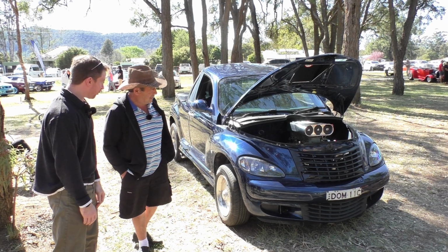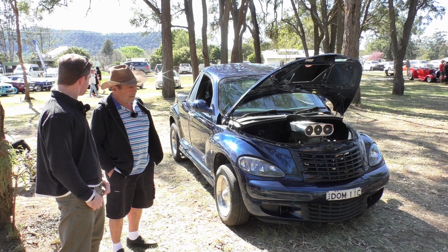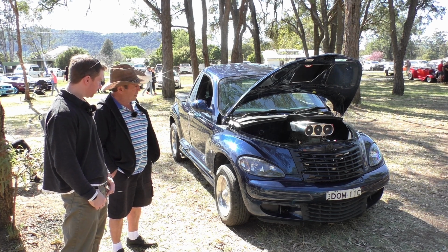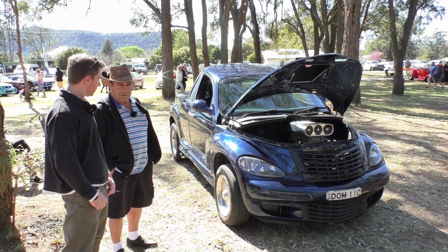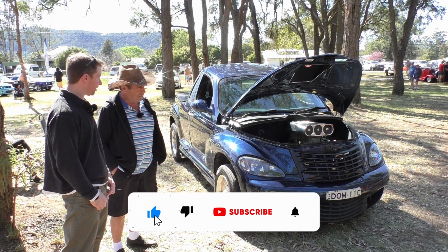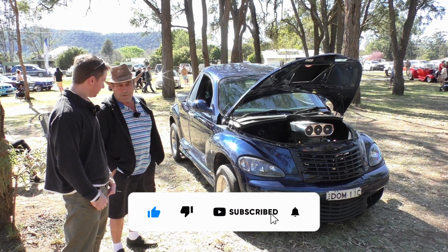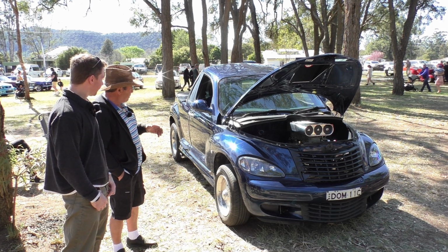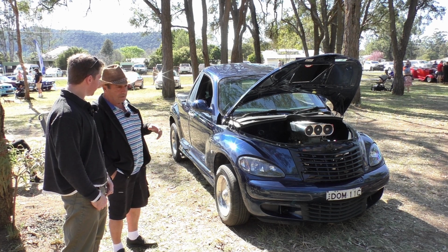Tell us a bit about your car. It's wild. It started its life as a 2000 model PT Cruiser. It was a write-off. I took it home and totally stripped it down to a bare shell. And then I thought, what do I do with it? So basically it was all stripped to no doors, no guard, just a bare shell.